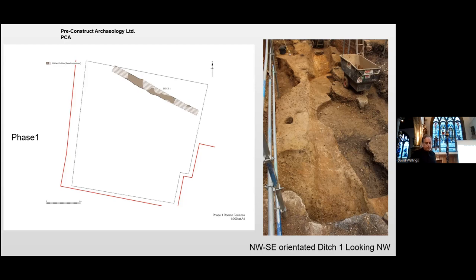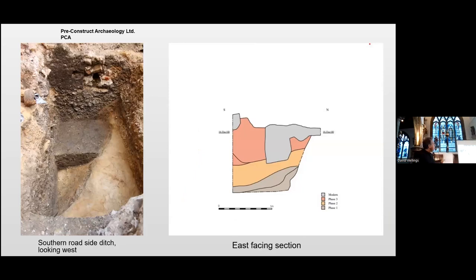But anyway, in terms of ditches, a more substantial ditch was found in the southern part of the site. This ditch was partially excavated because the southern part of the same ditch extends beyond the southern limit of excavation of the site.